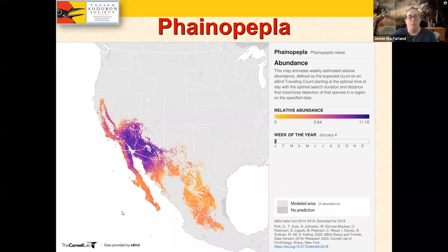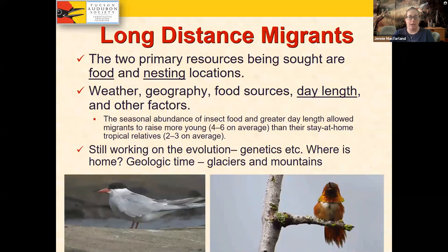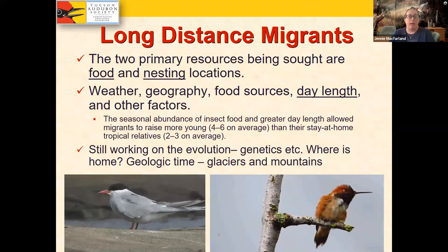But long distance migrants are really a tangle that researchers are absolutely still working on. This is a field of trying to understand why birds do this that is still being looked at. And it's just such a huge, fascinating topic. But there's some things that we can definitely infer and figure out in terms of the motivations for why birds would do such a dangerous, taxing thing every year, these huge journeys.